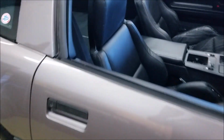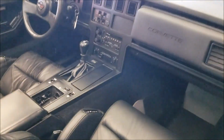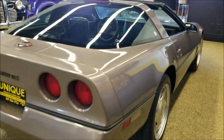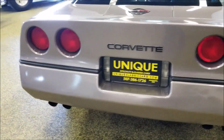Take a look at the interior. It does have the removable top, obviously. Seats and everything on the interior just as nice. Dash is not cracked. Manual transmission, Bose system in there. All the power goodies you'd expect: AC, power steering, power brakes.